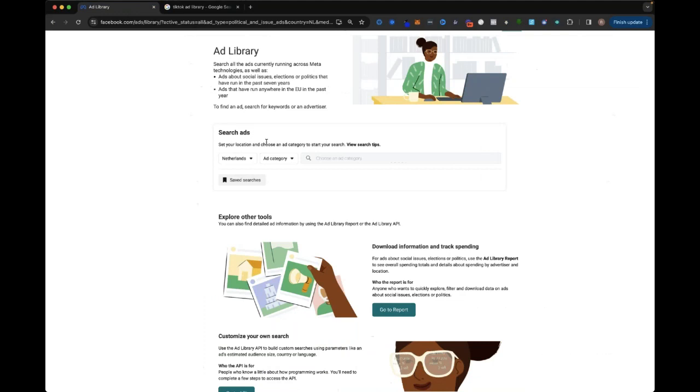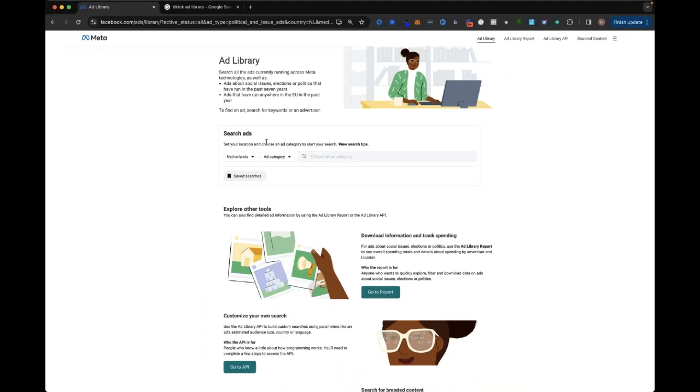So again, what does that mean? Inside the Facebook ad library, I can see all the ads that are being run. These are advertisements that businesses spend money on in order to get people to their website. Now, I can even geographically target.